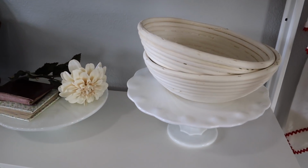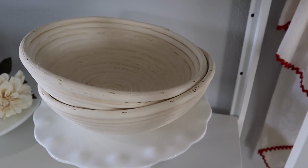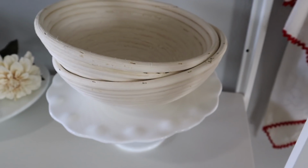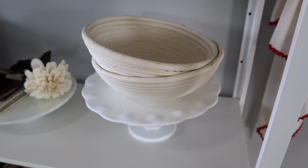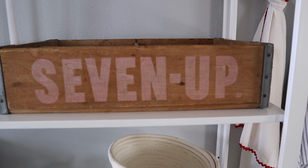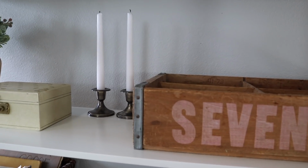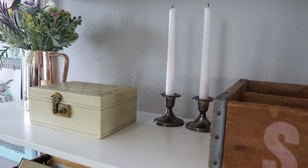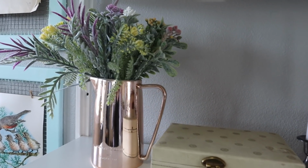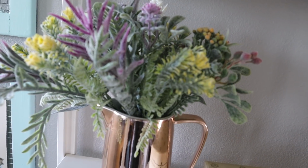Next, we have this gorgeous milk glass plate, and these little books were my grandmother's brag books. On this next milk glass cake plate, I have my husband's dough bowls. He is into sourdough baking, and these are what he uses to transfer his dough into the cast iron. On the next shelf, I have this old 7-Up crate. This belonged to my grandfather, and I love this pink color. The candles are from our wedding. This next piece is a jewelry box that belonged to my grandma. And then I have a copper pitcher filled with these soft, sort of fuzzy picks from the Dollar Tree.